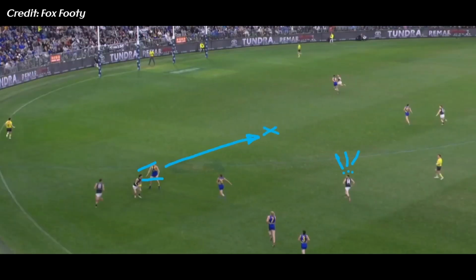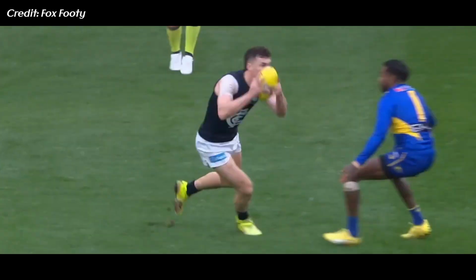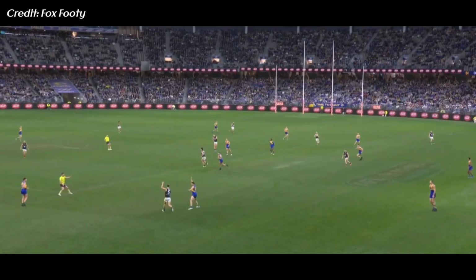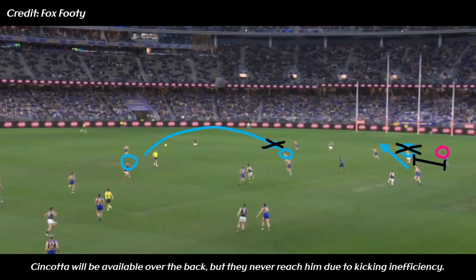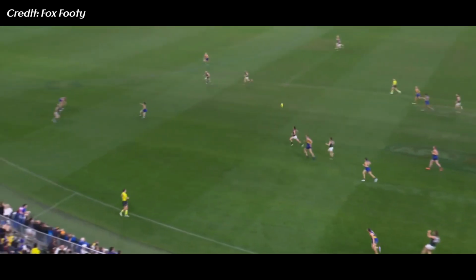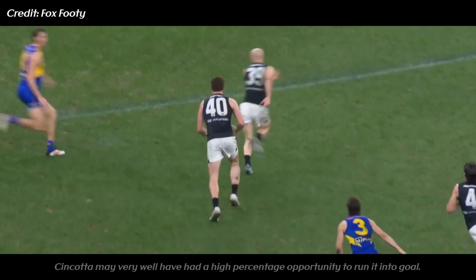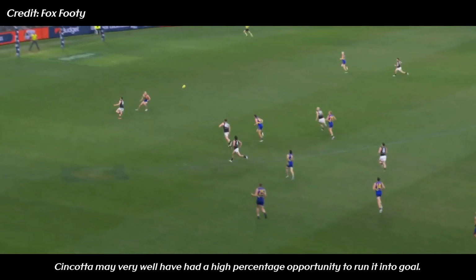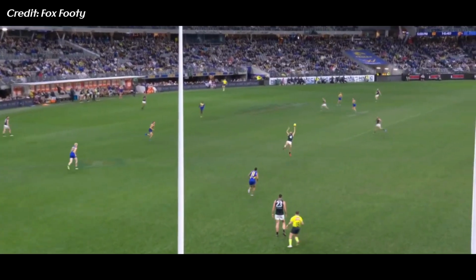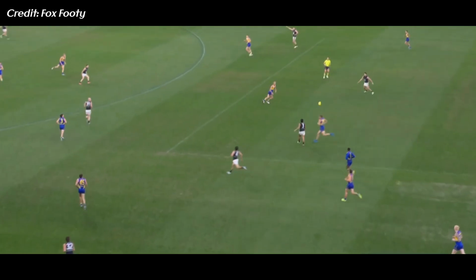But my God, remember that comment about our kicking efficiency? Well, it seemed like that effective handball in the first half lessened in volume. And I think more Carlton kicking, despite being optimal for the conditions, was a less than ideal strategy if we wanted to give players forward of the ball like Cincotta opportunity, leading to a far prettier Carlton performance. And we're going to be in for a rude awakening if we can't hit targets in this sort of game scenario.